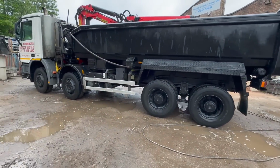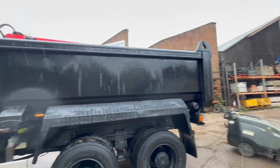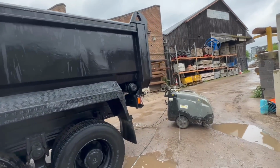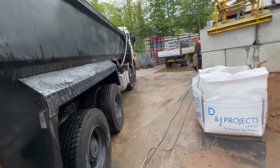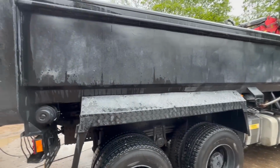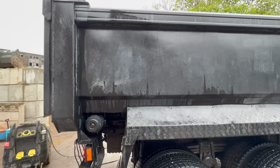So we have it, it's nice and clean now. It is looking a bit dull, I've noticed. So I don't know how I'll get that up, probably a bit of hand washing I think. But I've noticed a few bits that want touching up. You'll see, yeah, it's looking dull. Very, very dull. Yeah, probably wants hand washing. A bit of a soapy wash now.